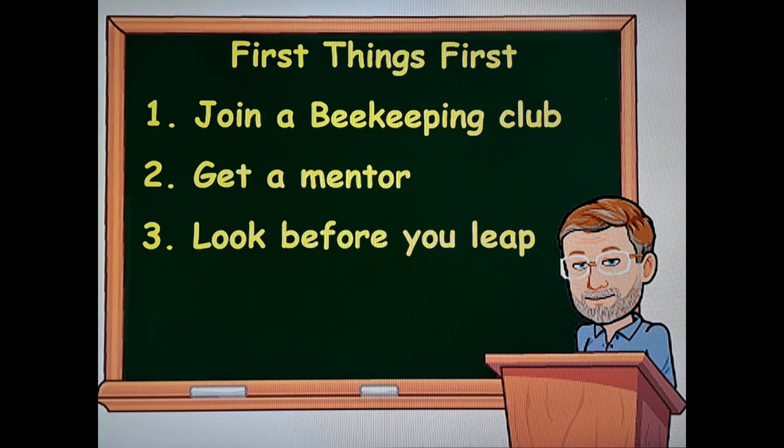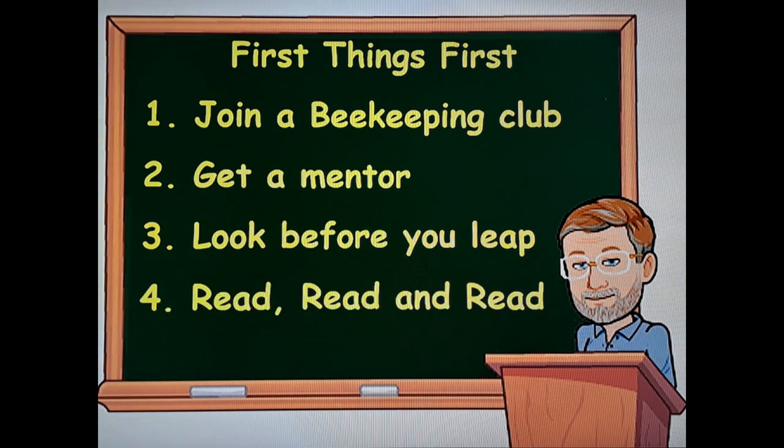Number three, look before you leap. There's a lot of stuff out there that's just plain false. People say there's only one way to raise bees. And I tell people, if you want to talk to five different beekeepers, you're going to find out 20 different ways to keep bees. I tell folks, if you raise bees and you kept them alive for over a year, you're doing it right. Doesn't matter what anybody said to you. Remember, you're dealing with a wild bug. Look before you leap.